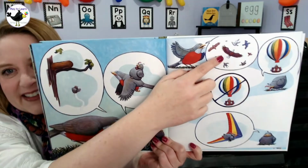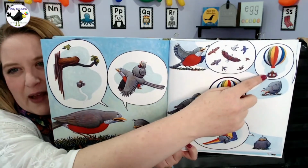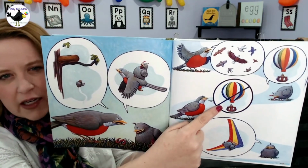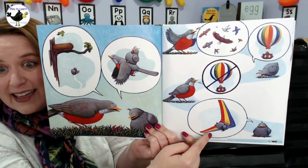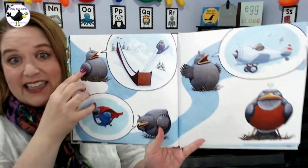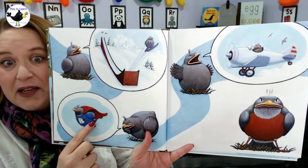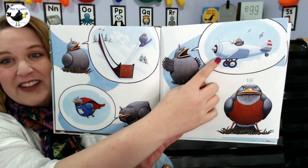And the Mommy Robin says, look at all these birds who can fly. And the baby thinks, what? Maybe I should ride in a hot air balloon. And the mommy's thinking, no hot air balloon. And then the baby robin thinks, maybe I could glide. Do you see that? He's got all kinds of ideas for how he can get back up into the nest. He's thinking maybe he could go down a big ski jump. Or he could become, who's this? Super bird. Or he could fly in an airplane.